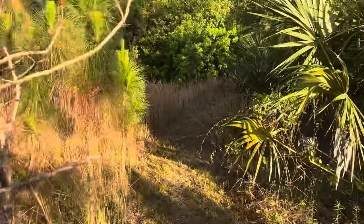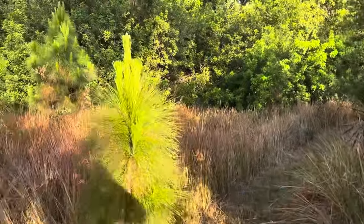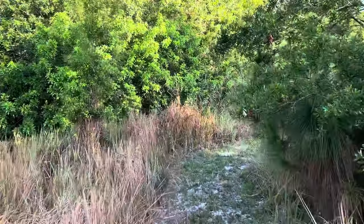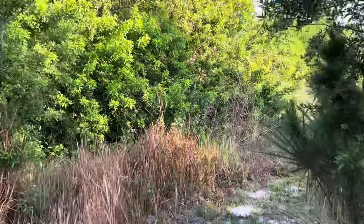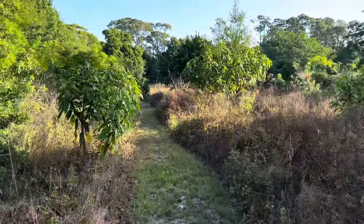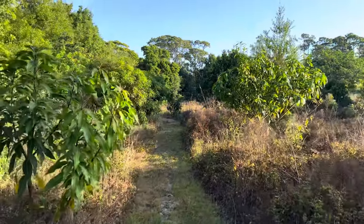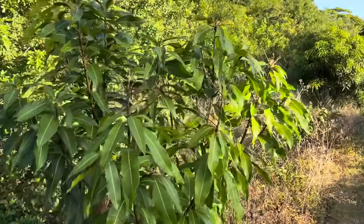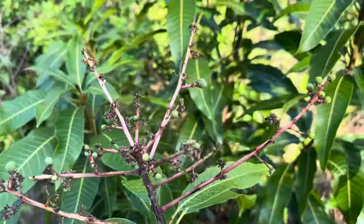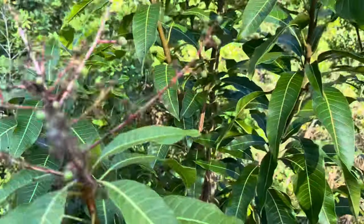It smells so good here. So beautiful here. So lucky to be able to walk around here and look at things and grow tropical fruit trees naturally with minimal care and basically just managing for soil health. So here's a cotton candy mango. I can see these mangoes because I'm not in the sun now.